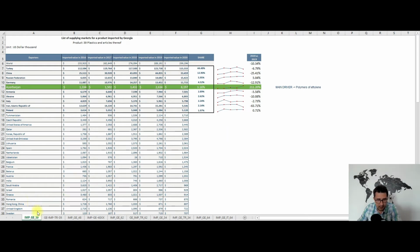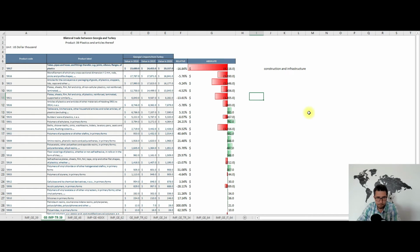I've prepared another sheet, and we see here the imports from chapter 39 aggregated at 4-digit level from Turkey, and we see that the main driver, tubes, pipes, hoses, and fittings subsector, shrunk the most, at least in absolute terms, with close to $4.2 million compared to 2019. And it's perfectly understandable, as the real estate developing construction was practically put to a halt, not only in Georgia but all over the world.